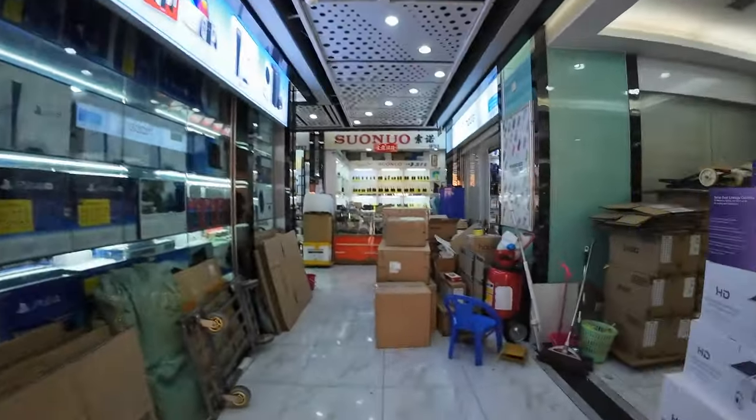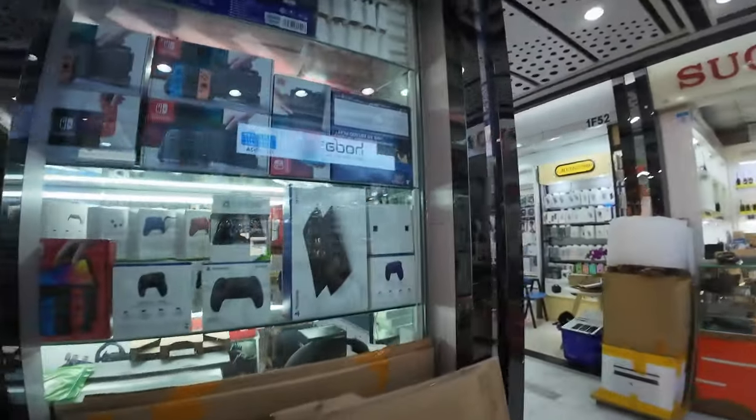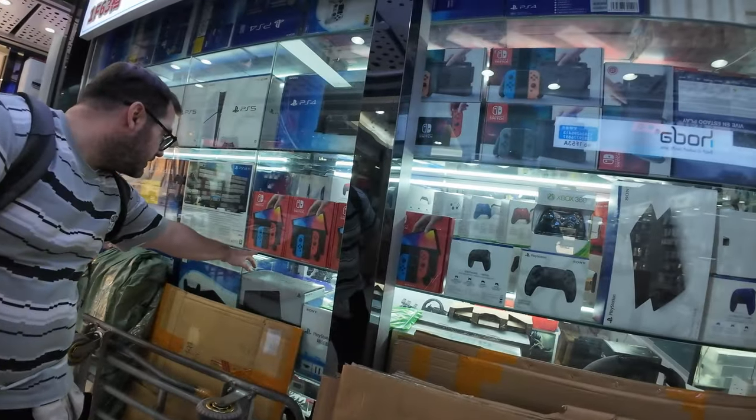I don't know who needs one of those telephones anymore, but I guess if you need one, they have it. I got the other casing for the place. Old Switch. Yeah, see, this is for Hong Kong.